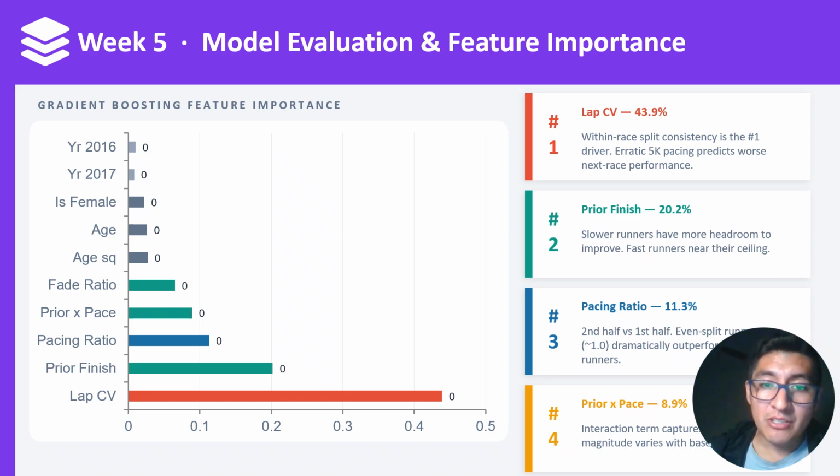The number three is the pacing ratio. The 11.3% is really important because it captures when you run the first half slow, and then the second half really quick, like a positive split. So it's the number three predictor of the personal best. And the prior pace also has like 8.9% of the prediction. That was one of my analyses.